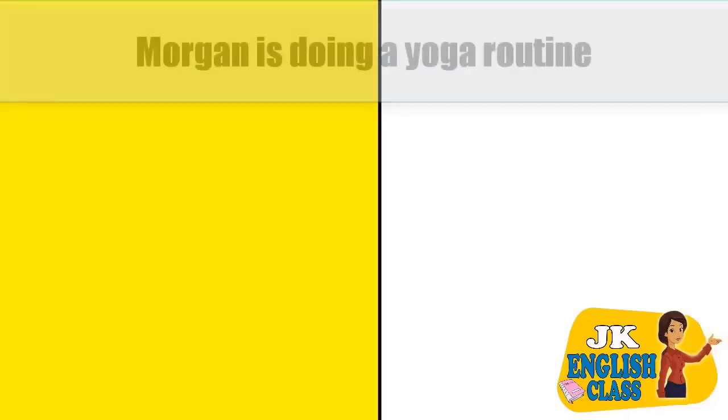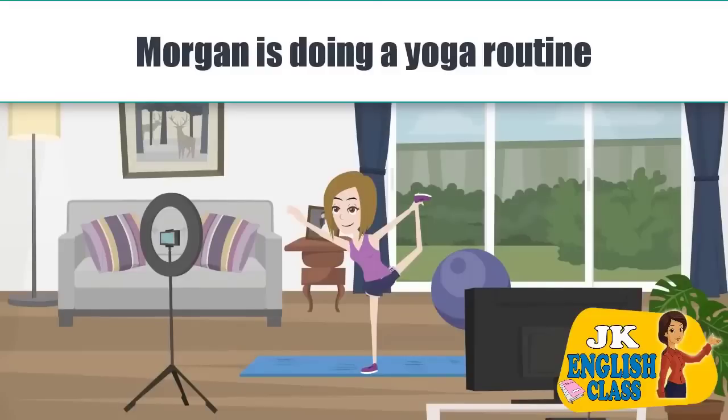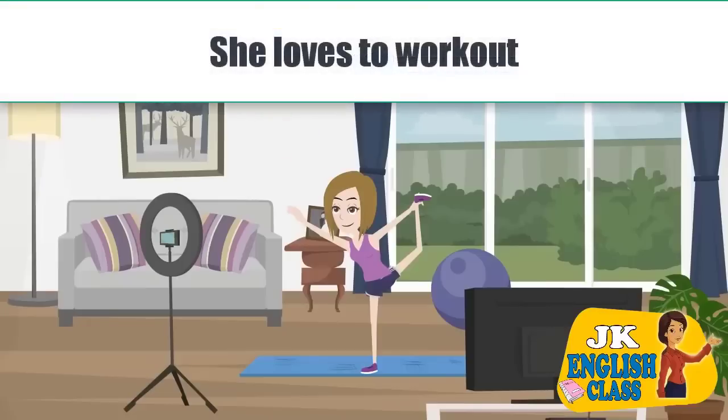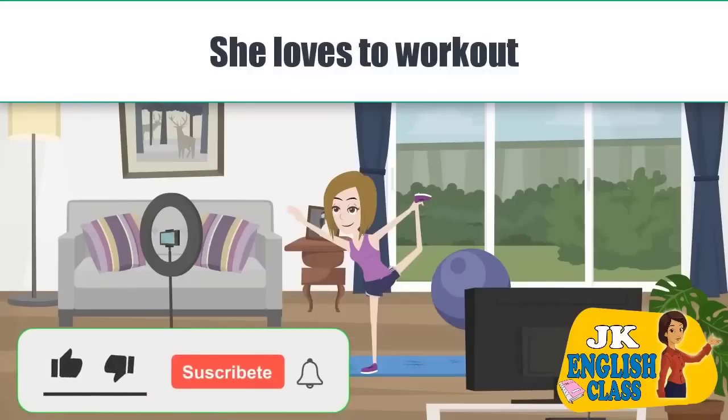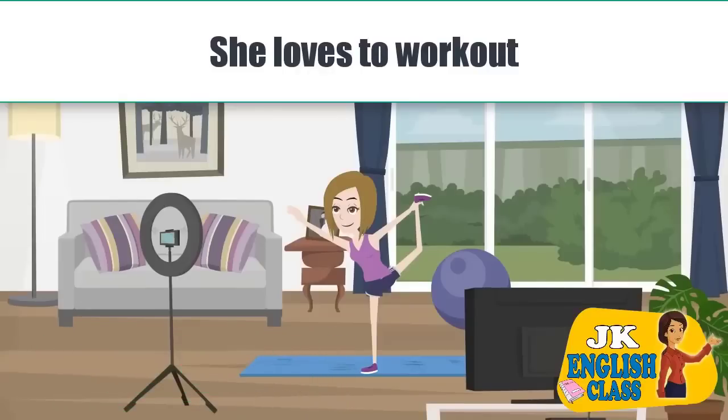La siguiente frase es: Morgan is doing a yoga routine. Morgan está haciendo una rutina de yoga. She loves to work out. Ella ama ejercitarse. She loves to work out.